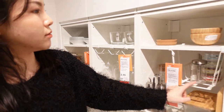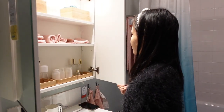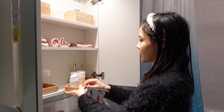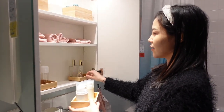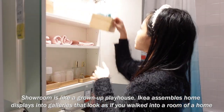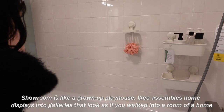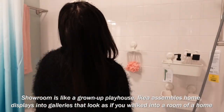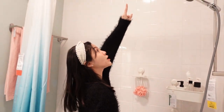Considering this and this. Wow. And this actually helps to organize things together and keep it from falling down. Okay, it's pretty useful. The space around your bathtub is not much, and you can maximize your space like that. Oh, and the rod also for shower curtain.